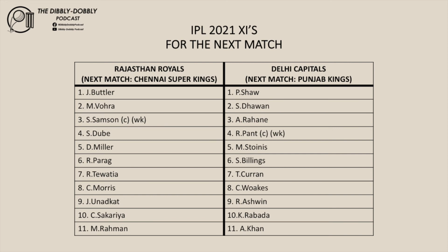It's very important for this team to play as many games as possible with each other, so you get that cohesion and that gel within the team. It's important for the Royals to back up this performance against the Capitals. So I don't think they need to make any changes after winning this game against the Capitals. So their potential 11 could be Butler, Vora, Sampson, Dubé, Miller, Parag, Tawadia, Morris, Undercat, Sakria, and Rahman.